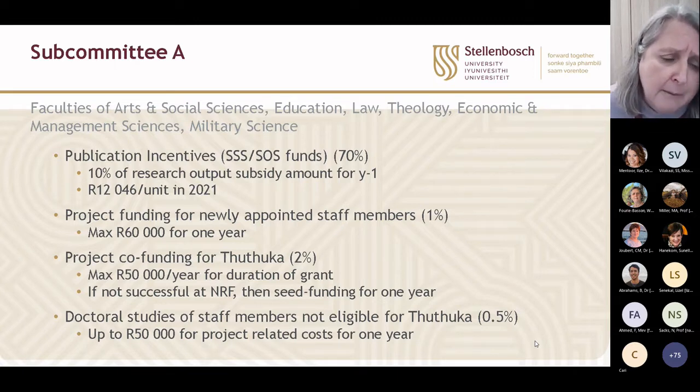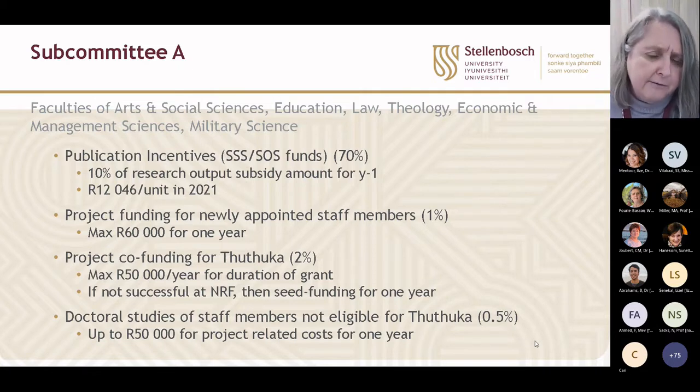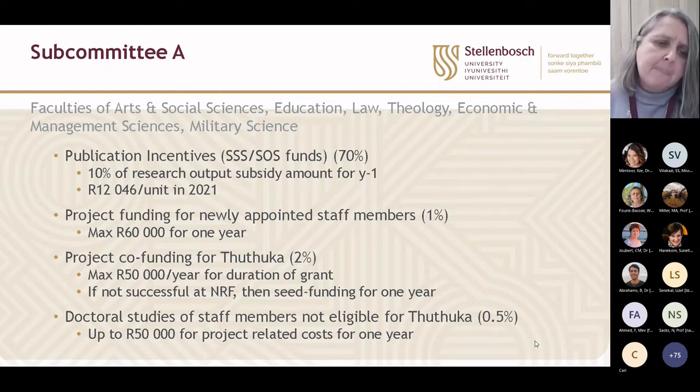This committee also funds newly appointed staff members for 1 year. And they provide co-funding for applications. I say applications, not grants, because if the committee decides to support an application and it's not successful, we still provide the co-funding for 1 year as seed funding. This committee also funds the doctoral studies of staff members who are not eligible for the TUCA funding.